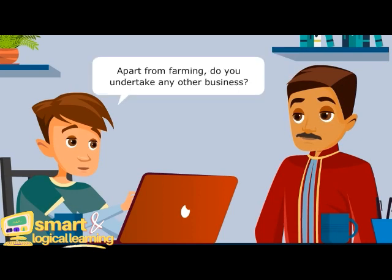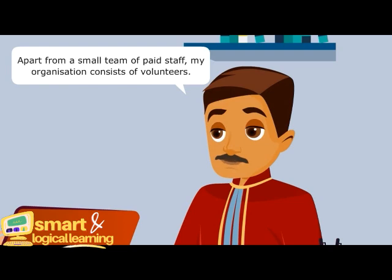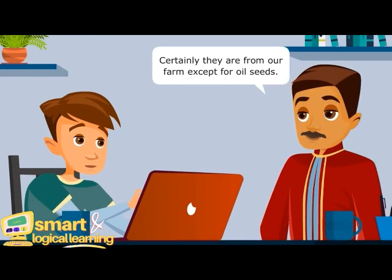Apart from farming, do you undertake any other business? Of course I do. I own a small-scale industry wherein we prepare homemade pickles, papads, jams, and juices. Apart from a small team of paid staff, my organization consists of volunteers. Do you grow all your raw ingredients? If not, where do you get your supplemental ingredients? Are they local or organic? Certainly, they are from our farm except for oilseeds.